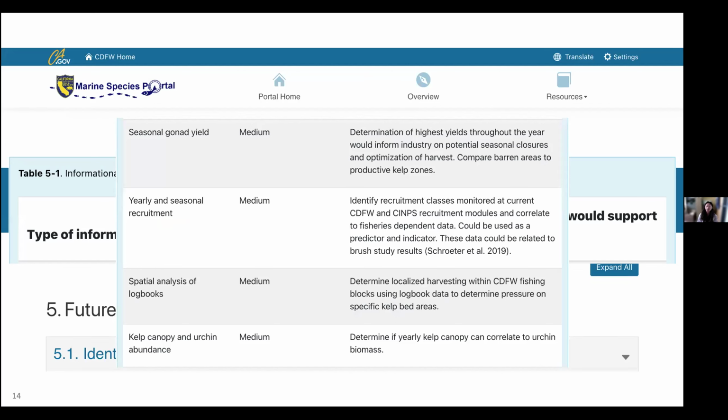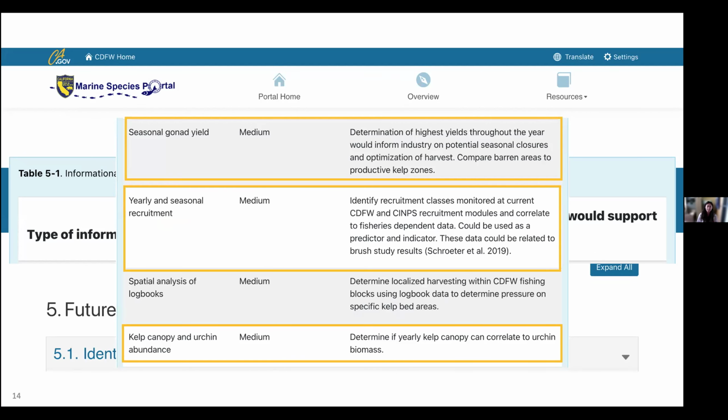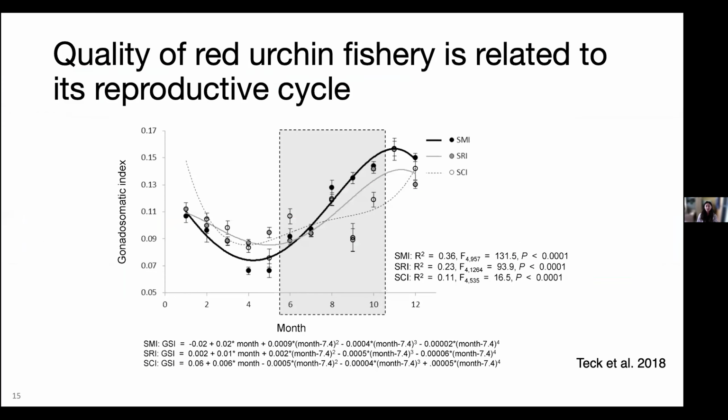So I, at first, was just going to look at how kelp canopy cover correlates with urchin biomass. However, I saw the opportunity to address all of these knowledge gaps: seasonal gonad yield, yearly and seasonal recruitment, as well as, again, the kelp canopy and urchin abundance. So red urchins are important because, like many other species, the quality of the fishery is related to the reproductive cycle. This is a figure from a previous paper. On the x-axis, we have month, and on the y-axis, we have gonadosomatic index, which is the ratio of wet tissue weight of the gonad to the whole body weight. And as you can see here, the reproductive cycle is tracked over the months with the gonad index.